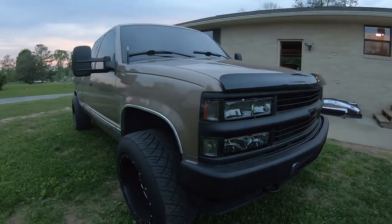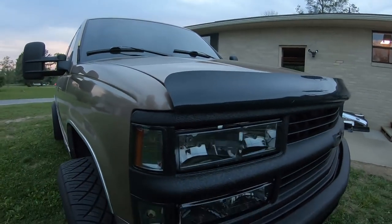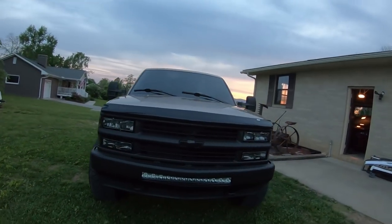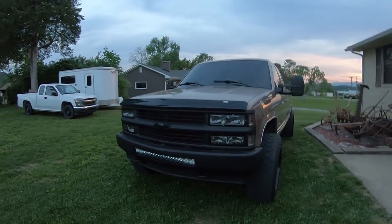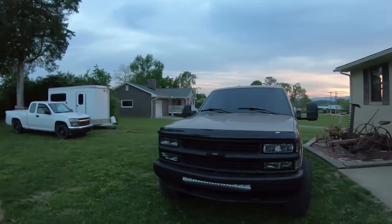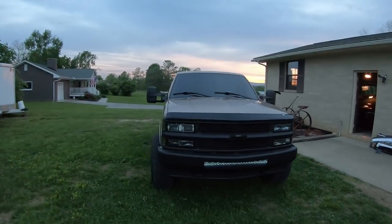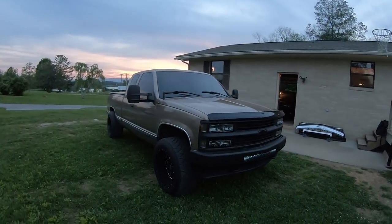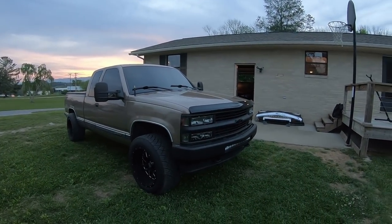And it's DOT approved, still got the orange reflector and stuff like that in it. So don't have to worry about cops or anything like that. But rolling down the road, that will look so damn menacing. With the blacked out front end, and of course the tint, it just looks so daggum menacing going down the road. Oh, I love it. This looks so good.